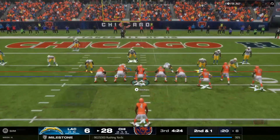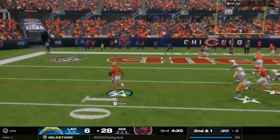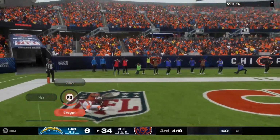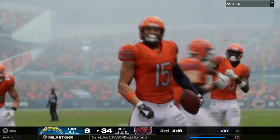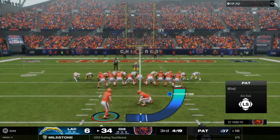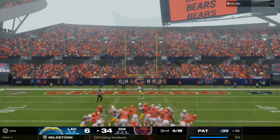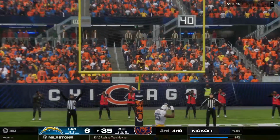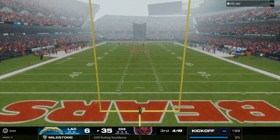Let's go now. Now a handoff. Oh, a wrinkle. Here comes a reverse. A dive, and he's in. Rome Odunze. Touchdown, Chicago. An extra point attempt to follow. He gets it to go, and the Bears will extend this 3rd quarter lead.